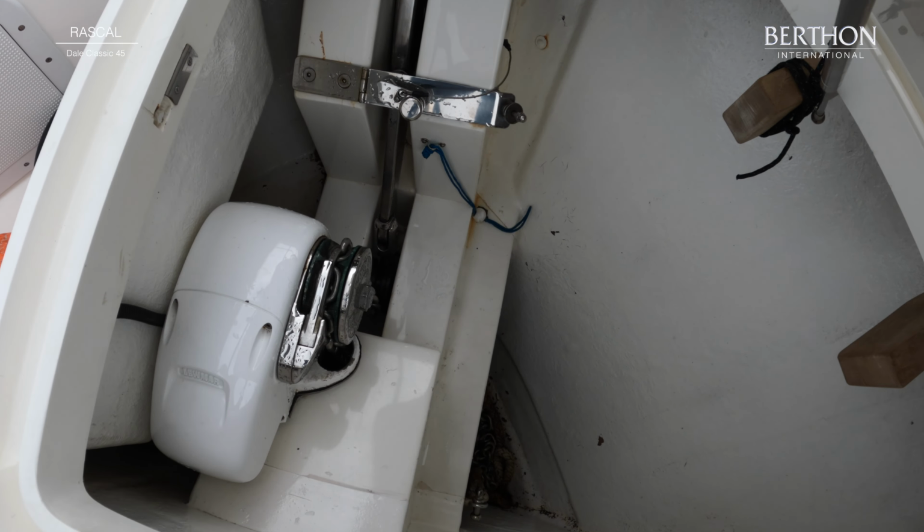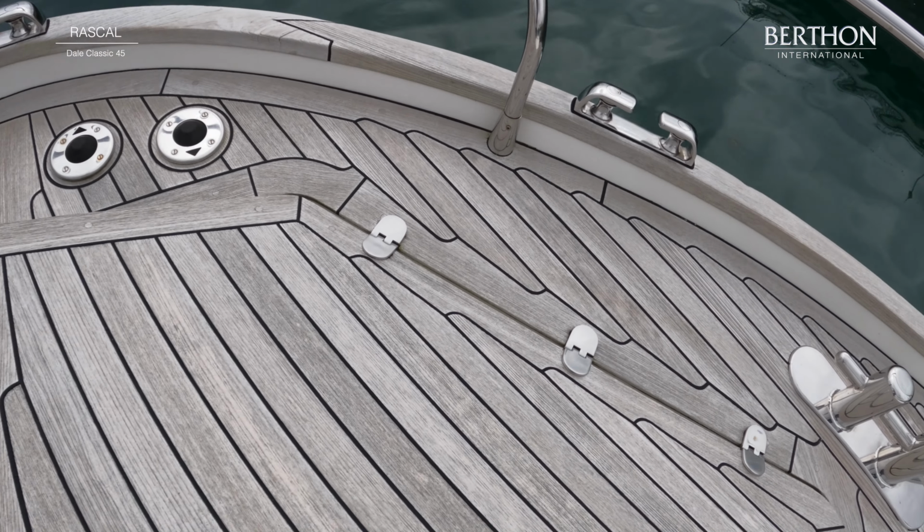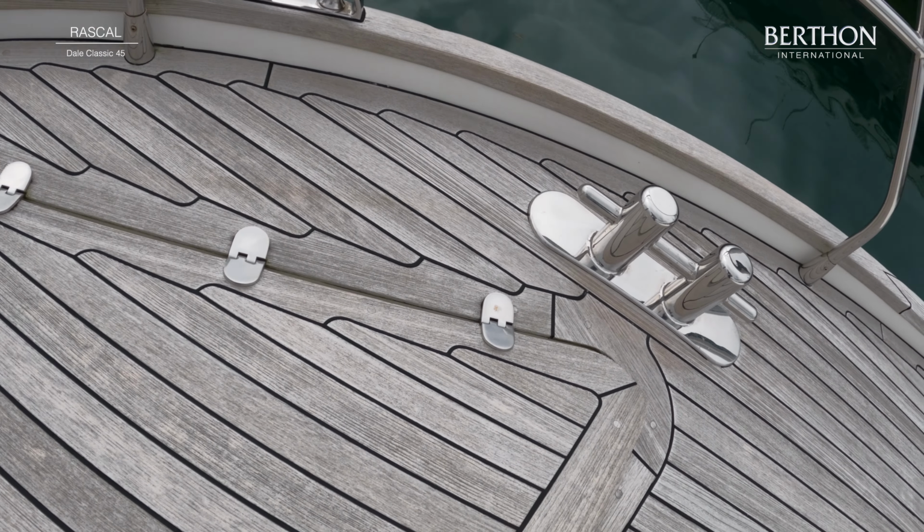That runs out through a stem head fitting, which has got an additional striker plate on there just to protect her stem. But as with all these Dales, she is incredibly beautifully built. All the stainless steel is absolutely top-notch quality, and therefore the boats hold their value and have a pretty devoted team of people looking after them and running them.